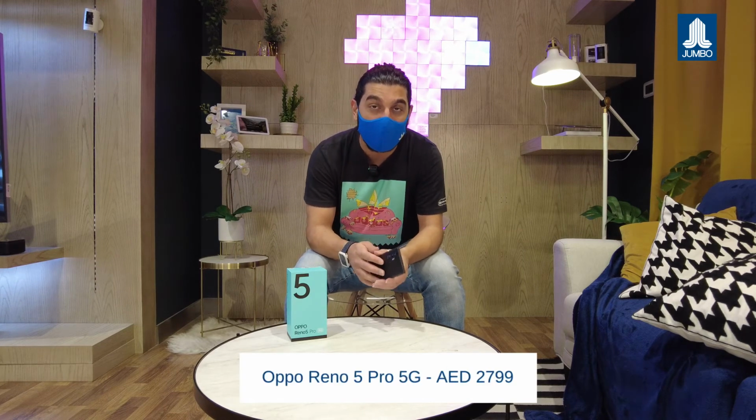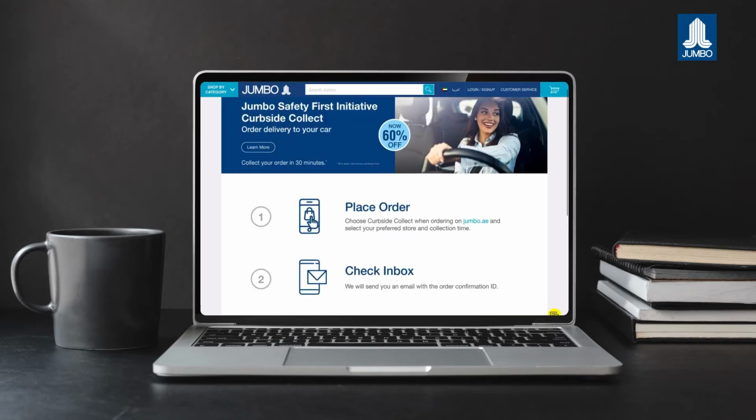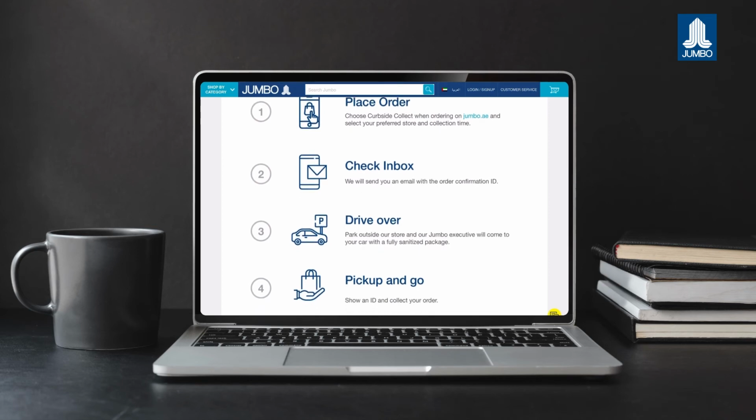Now, if you're looking to get the Oppo Reno 5 Pro 5G, it's available in Jumbo for dirhams 2799. There is a bunch of reasons you should consider buying it from Jumbo. First is the fact that if you buy this online right now, you can get it delivered to you in just 4 hours. Second, if you don't want that, you can do what is called the curbside collect, where you basically buy the phone online, come down to the mall, and they'll come to the parking lot and drop it off to you right at your car.